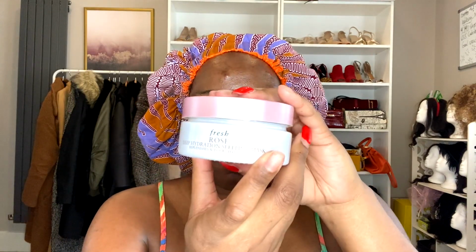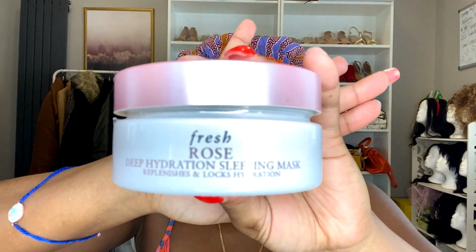Again, if you remember what I said last time, I was waiting for my night mask or my sleeping mask to come so that I could start using it, recommended by a good friend of mine, which has been working beautifully on her. So this is the sleeping mask that I've been using.